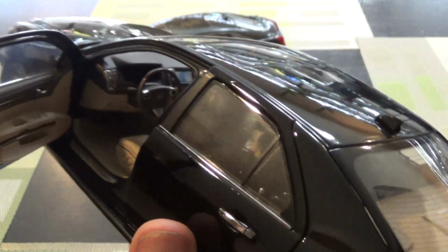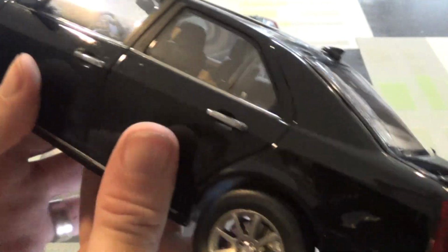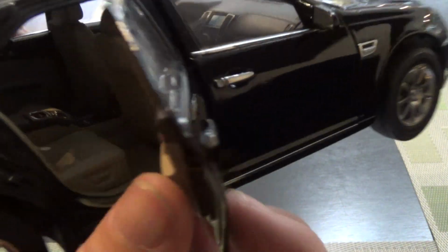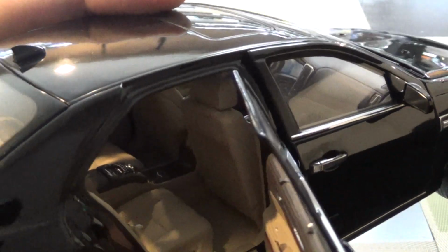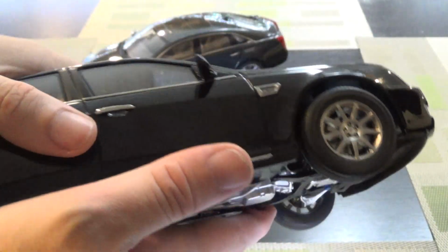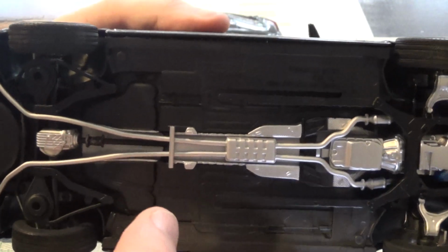Carpeted interior. Interior overall is pretty good. Let's see if I can get the rear door open. Rear door. Quality's pretty good overall. I don't know if this is truly Kyosho.